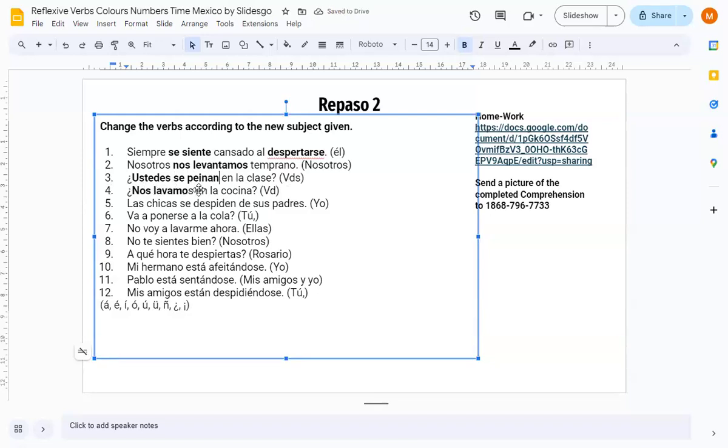All right, for the usted form, usted se, again, third person singular, lava en la cocina. Do you wash yourself in the kitchen? Do you bathe in the kitchen? No, right?